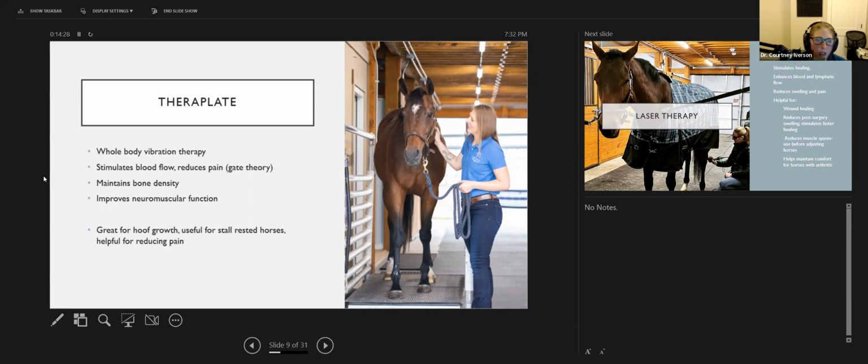So basically, it helps their body perceive, helps their proprioception, so where they are in space. Getting stuck in a stall, that tends to be effective because they're not moving around a whole lot. So again, this is a great tool for our stall rested horses to keep them maintained. I also really like it for hoof growth, and reducing back pain, and general pain or chronic pain.